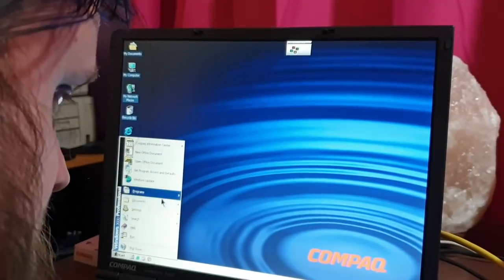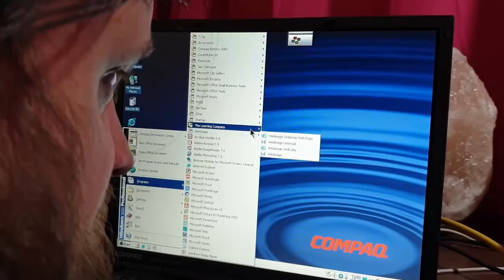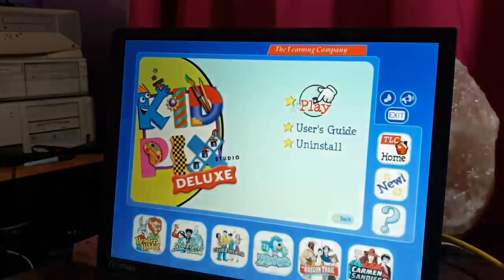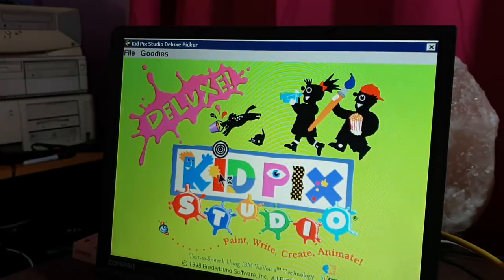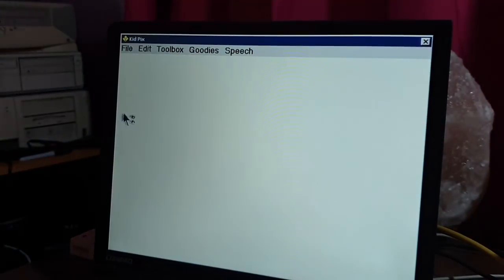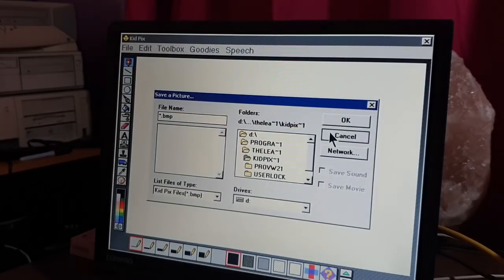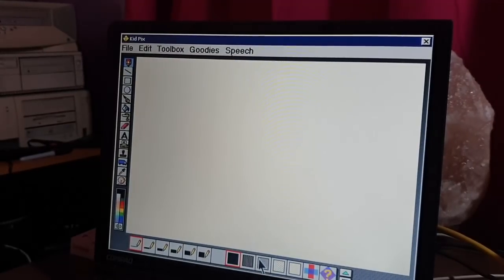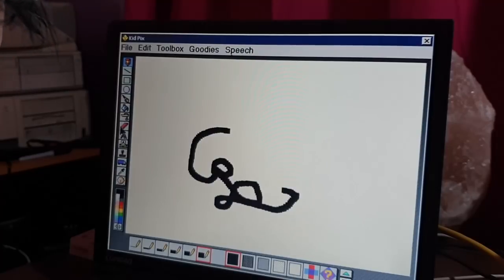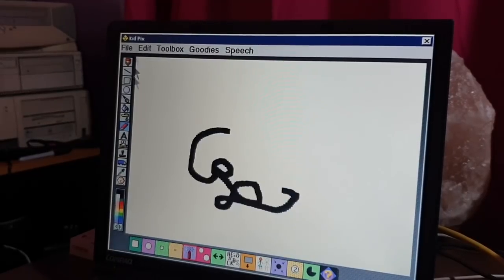Okay, let's try that again now that we have the CD in the drive. Got you. Slightly different picture. So this is slightly different software, but it still uses the old 16-bit save as dialogues. I'm wondering if this is even 32-bit. The animation still plays way too quickly.